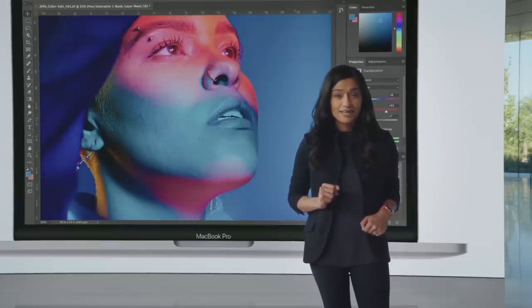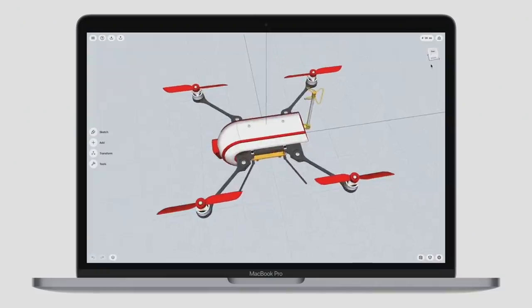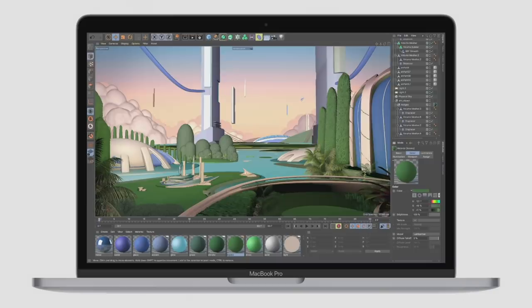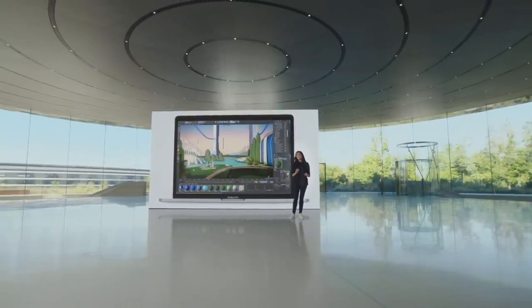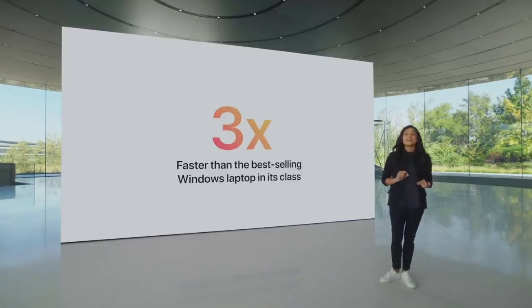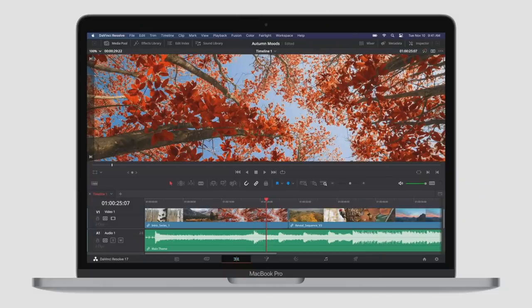When it comes to graphics, the 8-core GPU is up to a whopping 5 times faster. So whether you're using Shapr3D to design a new product or constructing an immersive new world in Cinema 4D, the new MacBook Pro handles it all with ease. And when compared to the best-selling Windows laptop in its class, it's up to 3 times faster. In fact, the new 13-inch MacBook Pro can do things that no other compact 3-pound Pro notebook can do, like playback 8K ProRes footage in full quality in DaVinci Resolve without dropping a single frame.